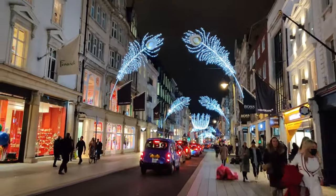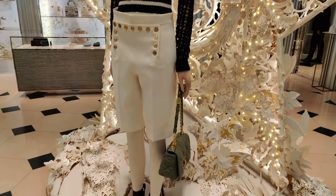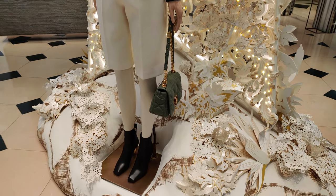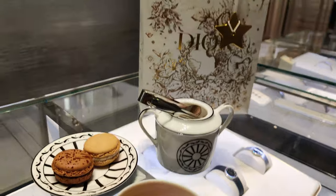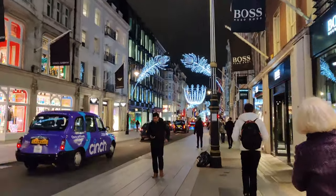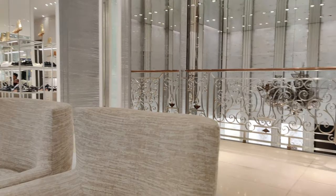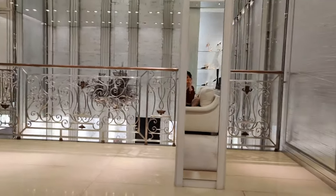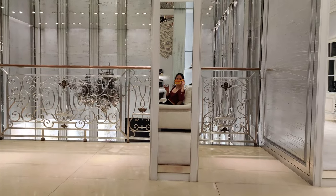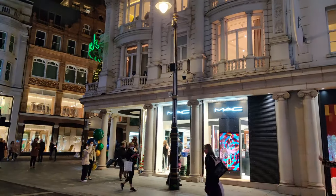So right now I'm walking over to the Dior store. What I'm going to do is buy some Christmas presents, but also check out some of the cruise collection because it's really, really pretty. And they have some of the sparkly gold things there and some new handbags and shoes. I'm looking more into the shoes, so really excited for that. Fake snow near Fenwick. Super cute.